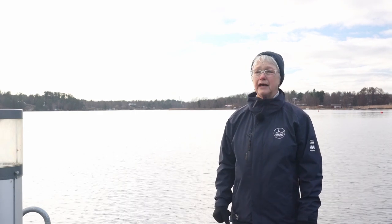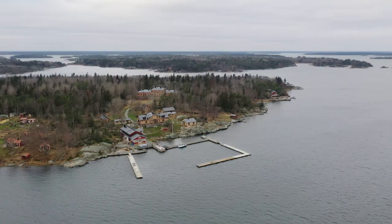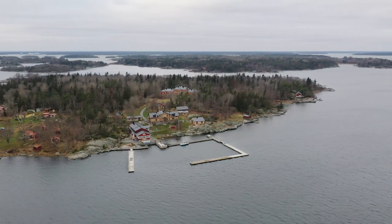I mentioned a lot of that, but I can also tell you that this is one of the first guest harbours you reach when you arrive from Finland and Åland. So it's a very convenient place to make a stopover.